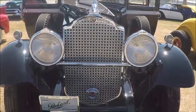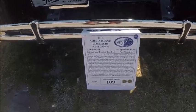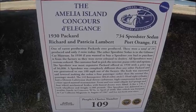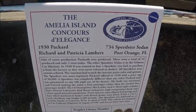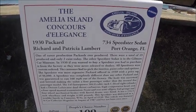This is a 1930 Packard Speedster, and fortunately for us there's a detailed description of the car. It appeared at the Amelia Island Concours d'Elegance, and it is one of two that still remains. There were 19 of these built.